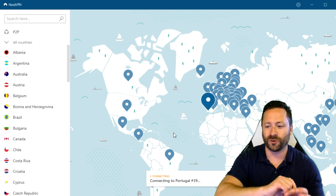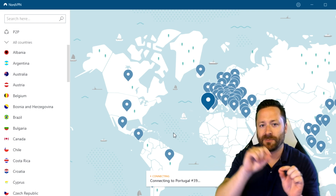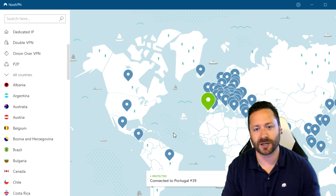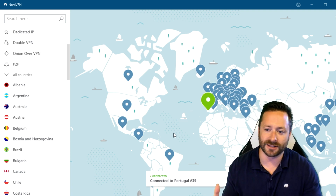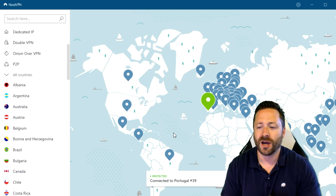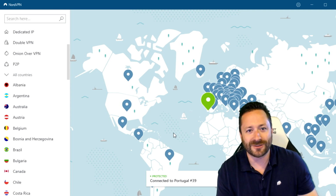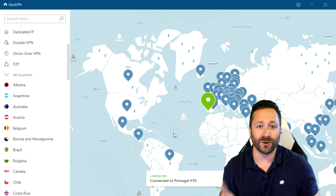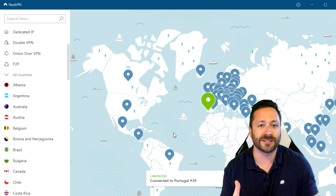and it has more to do with just the signal getting from one place back to you. But if you're just patient, especially if it's something like on your phone, you can just click, put it down for a second, it's fine. And see, we're already connected to Portugal. So another thing you need to think about too is this is geolocating you. This is telling the internet where you are quote unquote located, or where it thinks that you're located.